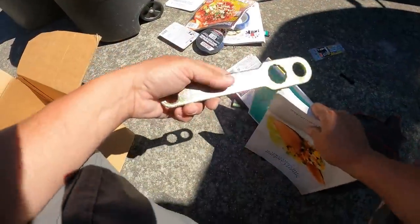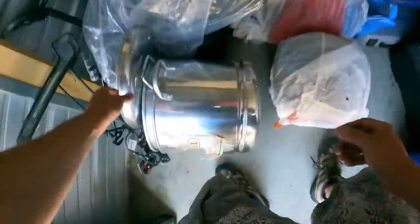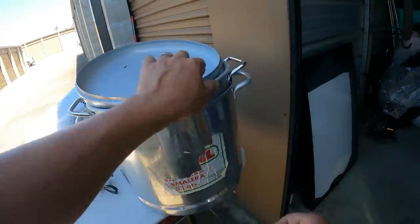This is Yakima on it. I'll put that aside, actually. Okay, all right, let's get these. Oh, these are nice. That is a nice set right there. It's aluminum.